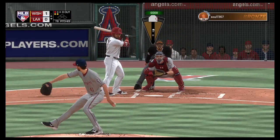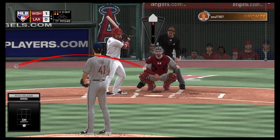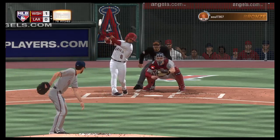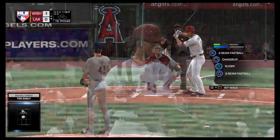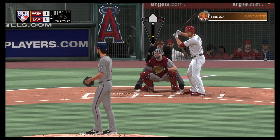Set to deal on a ball and 2 strikes. Good changeup that time, but he wouldn't bite on it. And the pitch. Struck him out. Struck him out again, I should say. His 3rd punch out of the game. Number 2. In now is Andrelton Simmons. He started out the evening 0 for 2 so far.